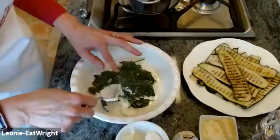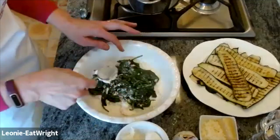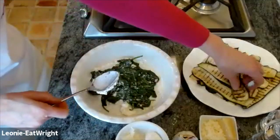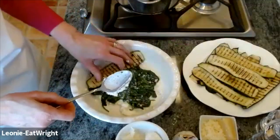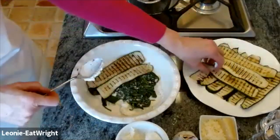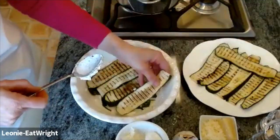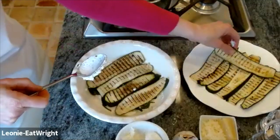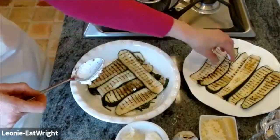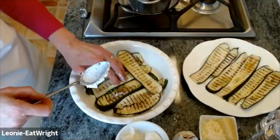So mix all that up. You see, so instead of the sheets, you're using the spinach, which is a really good vegetable for you, and lots of courgette on top, and you layer it like this. See? Courgette is so good for you as well. It's lots of potassium in it, so very healthy for you. You can be a bit creative with it.